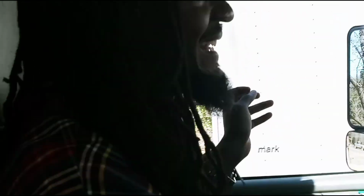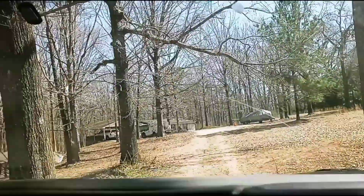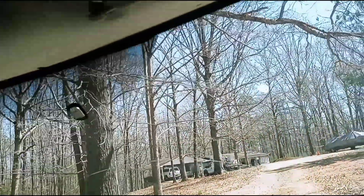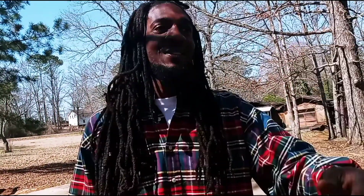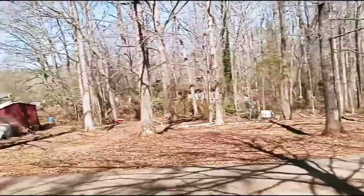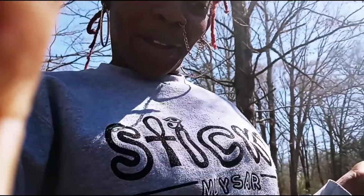Y'all, as you can see, we are somewhere in the country. Dirt roads. She said, "Come on back." And all this good stuff. You know, we gonna make it happen, man. About to do it, man. We see the bike over there in the distance on the porch. We gonna get ready to do this, man. I'm excited because it's my bike.